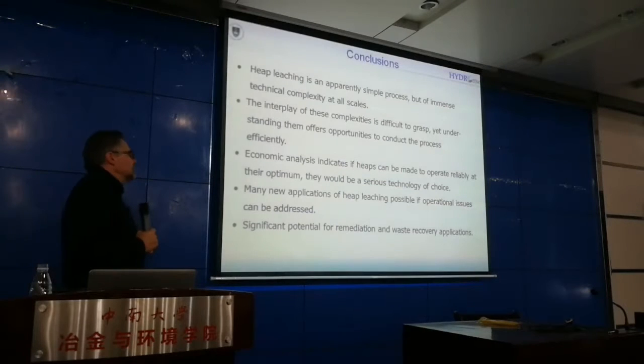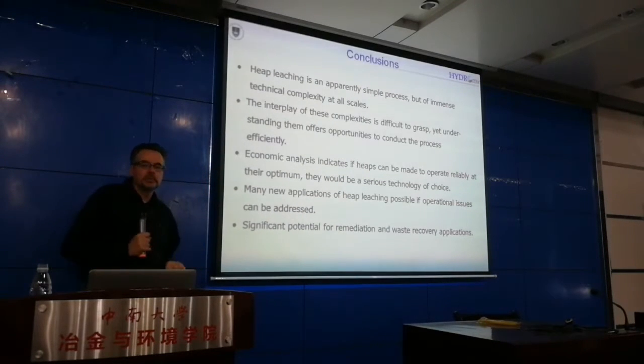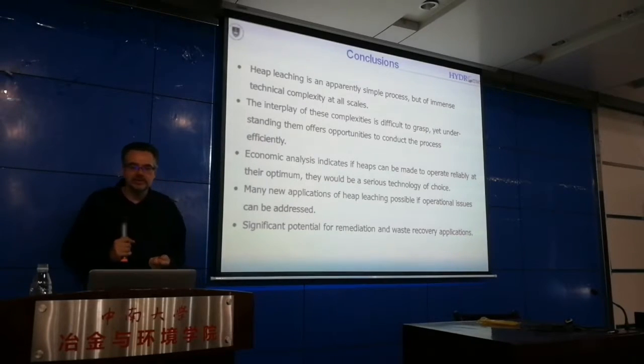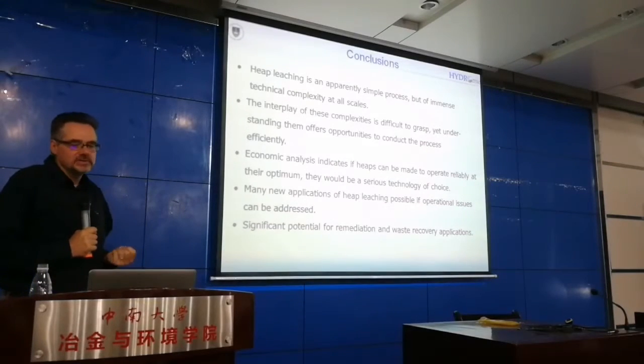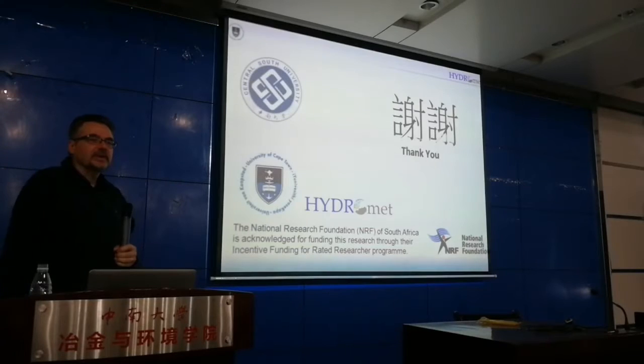So many new applications of heap leaching are possible if we can find this optimal operation regime. And then therefore you have significant potential not only for extraction from primary materials, but also for remediation purposes and recovery of waste applications. So with that, I say thank you.